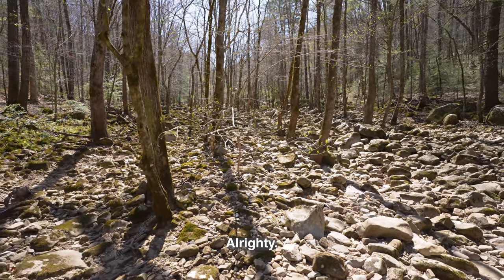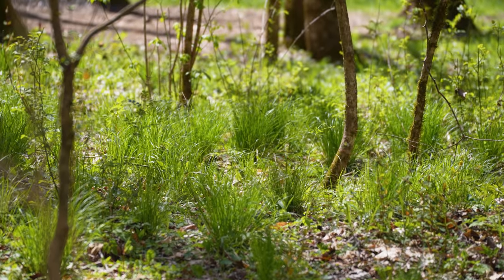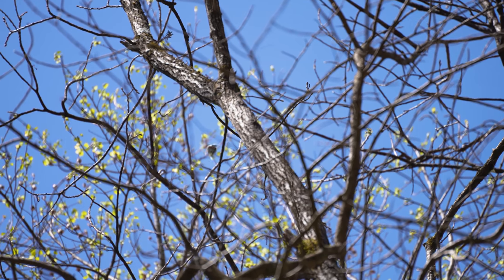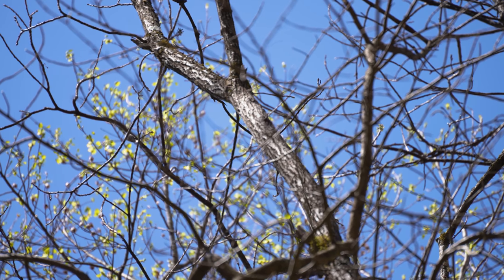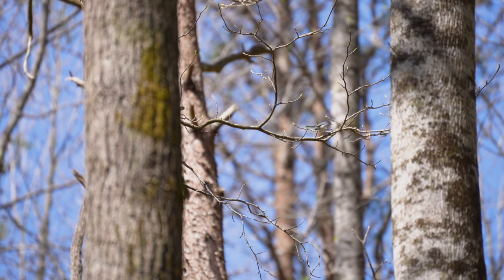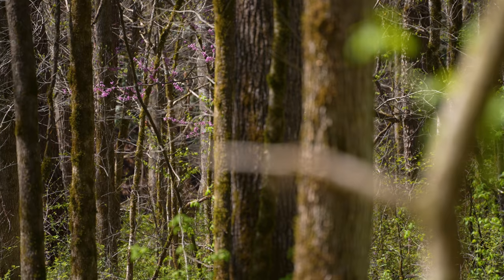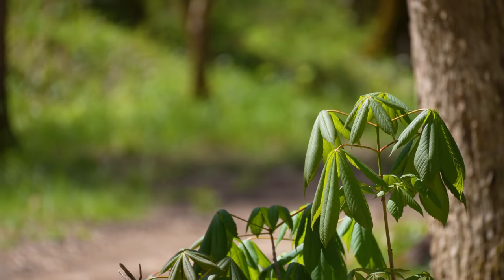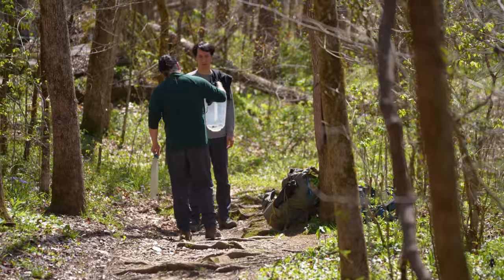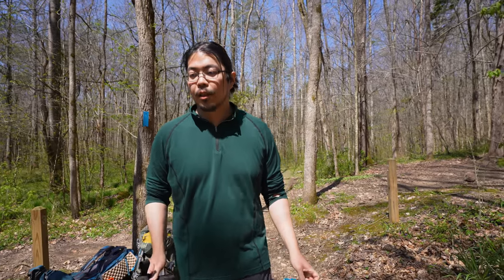Alrighty. Back at the campgrounds, spring was in full swing. But with hardly any water, we were a bit concerned about the day's hike. I guess we'll just have to hang in there until we find something.